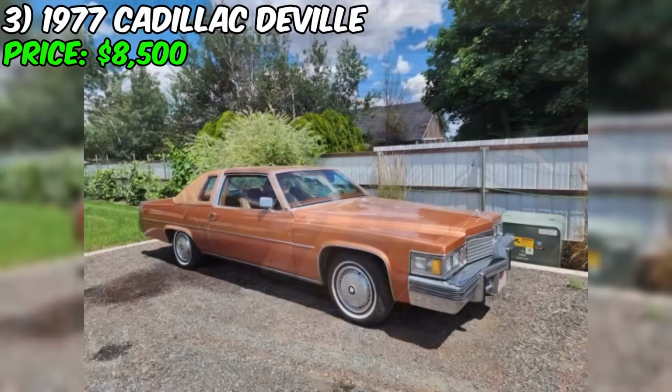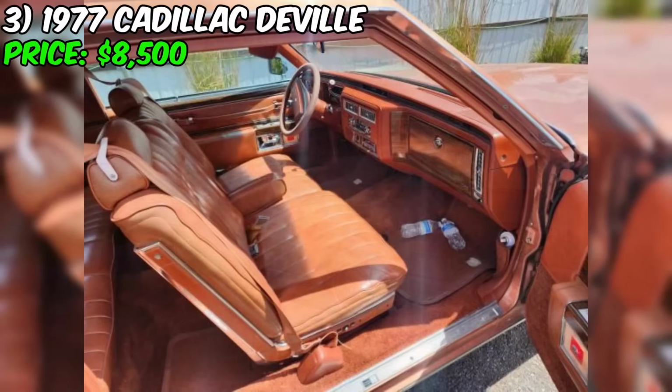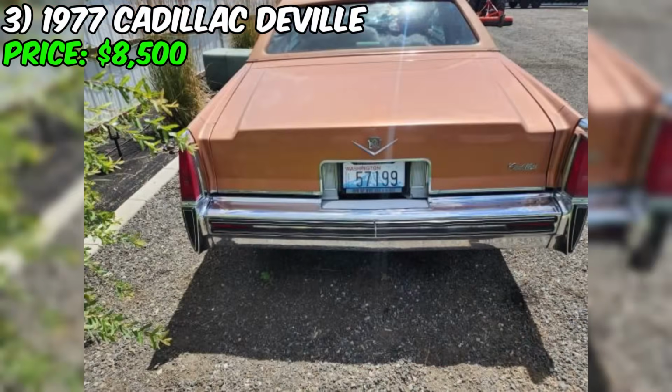But perhaps the most impressive thing about this DeVille is its rarity. With only 43,000 miles on the odometer, it's a true time capsule that's been beautifully preserved. Think about it. How often do you come across a classic car that's been driven so sparingly? It's a testament to the love and care that the previous owners have shown this incredible machine.